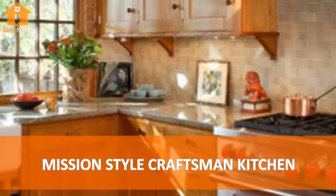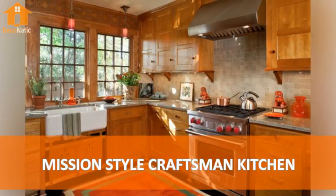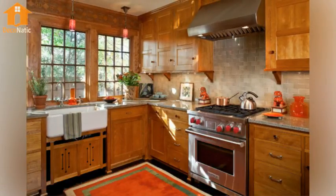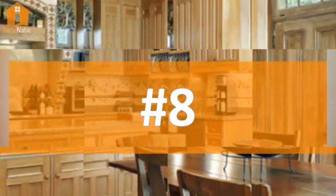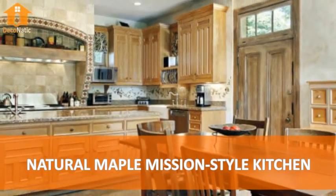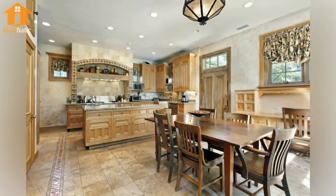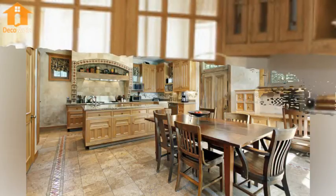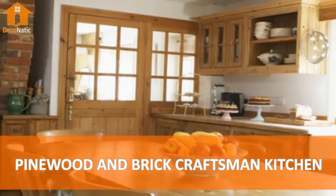Number 7. Mission style Craftsman kitchen. Number 8. Natural Maple Mission Style Kitchen. Number 9. Pine Wood and Brick Craftsman Kitchen.